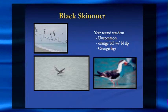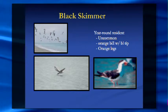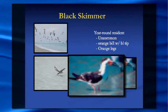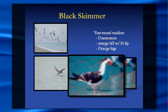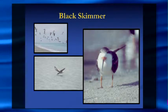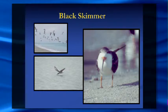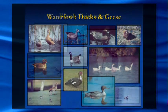Not really a tern, but closely related to them, are black skimmers. I had to put one in because they're such fascinating birds, flying right over the water surface, taking the little fish that are right near the surface. And if you see that picture on the right, you usually think, boy, that's a nice big bill that the bird has. And you wonder, how could it slice through the water so well? Well, I happened to get a front-on view of one, and check out that bill. It is really like a knife. So, of course, they've got very little resistance as they're flying right there over the water.